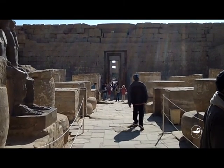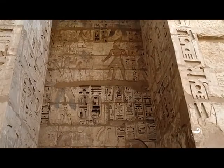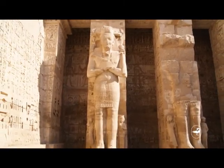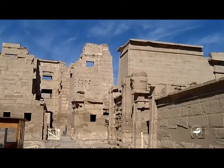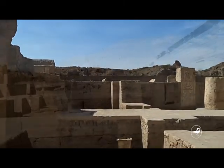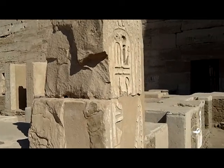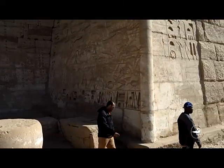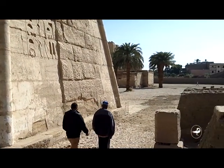It is a copy of the Ramesseum, Ramesses II. But what is unique about this temple is that this is the only temple in Egypt that has a fortress as the entrance into the temple itself. But this is what is remaining of Ramesses III, sort of like his winter palace. Most other palaces were built out of mud brick, but this one is the only one that survived built out of stone. Of course, it is now destroyed, but nonetheless, we have a good idea of how large this palace was.